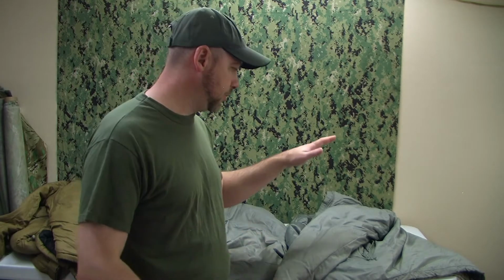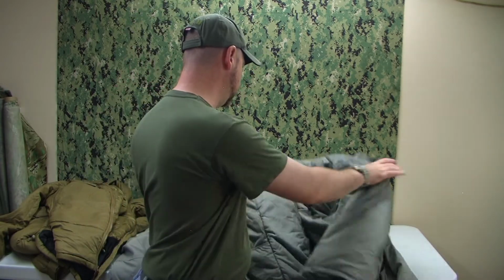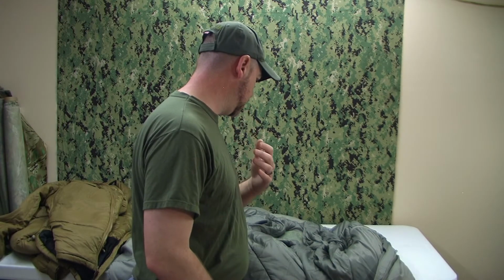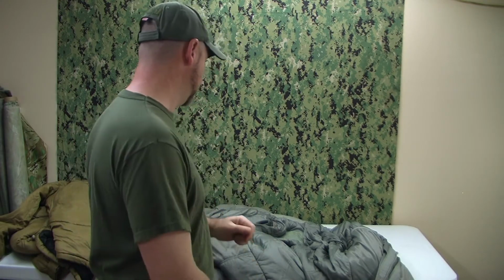What I'm talking about is the USGI Level 7 cold weather jacket and matching pants. A lot of folks that have been in the military will recognize this. It's also affectionately in both the Army and Marines called a happy suit. Because when you get in it in cold weather, it makes you very, very happy. That's why it's a happy suit.